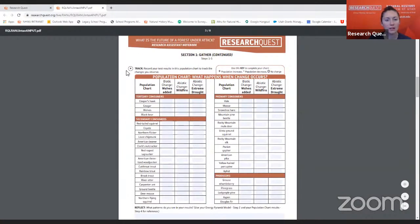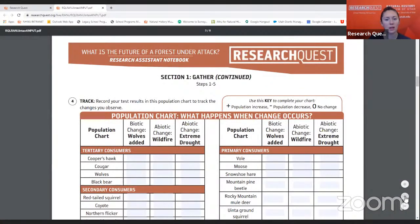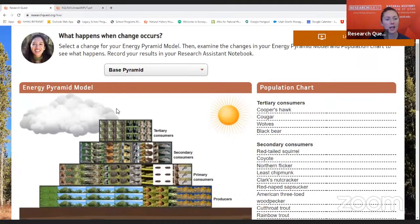Here we're working on step 4, and we are going to be recording our results in this population chart to track the changes that we observe. Okay, here we know if it's a plus, that means the population increased. If it's a minus, it decreased, and 0 is going to represent no change. So let's go ahead and see what happens.